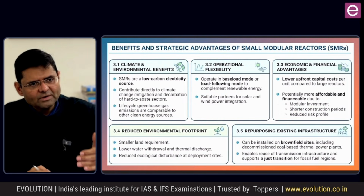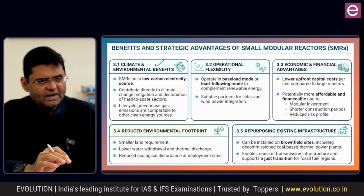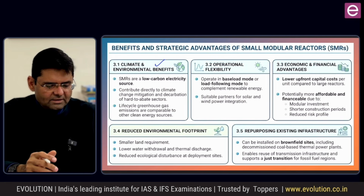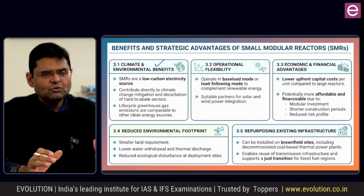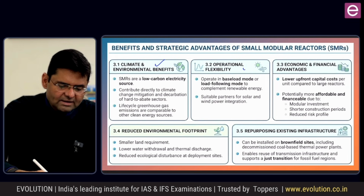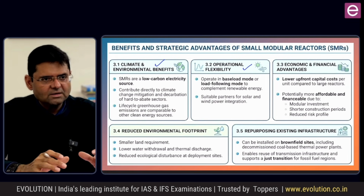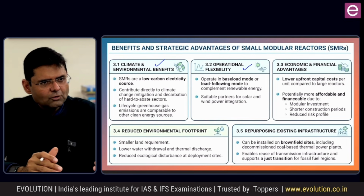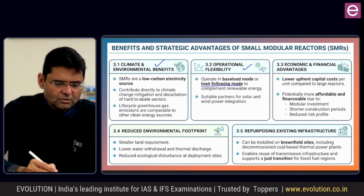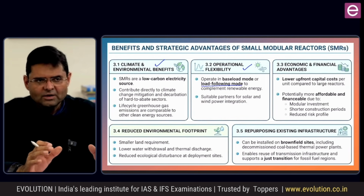Now, what are the benefits? What are the strategic advantages? First and foremost, climatic and environmental benefits. It is at the end of the day a cleaner source, and then it also does not have too much demand of land, too much demand of water. So that is one. Then there is operational flexibility. Either you can run this kind of plant at its full capacity, the base load capacity, or in load following mode, means as much as the need is, you will be running at that capacity level.